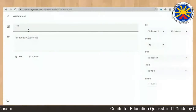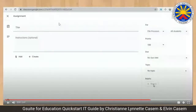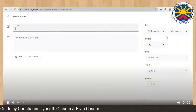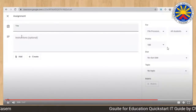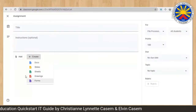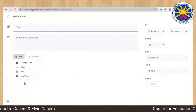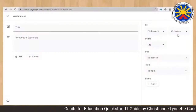And then, pwede ka maglagay ng title, ng instructions. Pwede ka ding mag-set kung ilan yung points ng estudyante mo. Pati due date niya, pwede kang mag-set ng due date. And pwede kang mag-upload ng rubrics para mas madali yung pag-score mo as an educator or as an instructor.